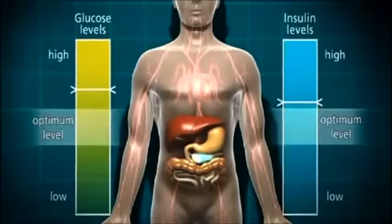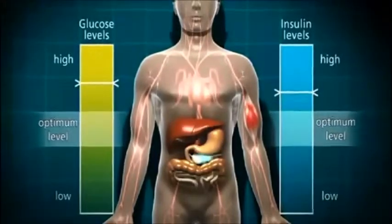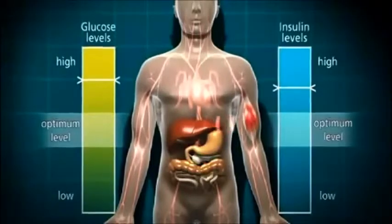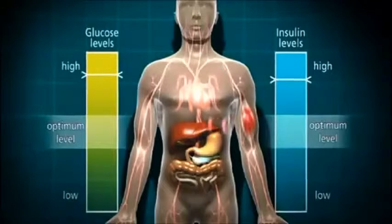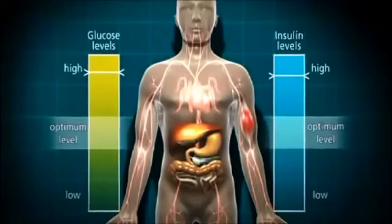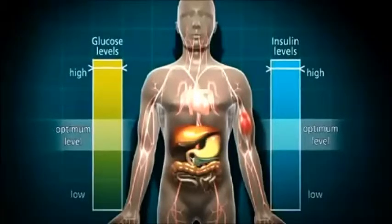So the blood glucose levels continue to rise and the insulin levels continue to rise. This situation is further complicated by the cells, who are desperate for energy, sending out emergency signals to the liver to release stored glucose. The blood glucose level goes up and the pancreas produces more and more insulin until it can't cope anymore and eventually it wears out.